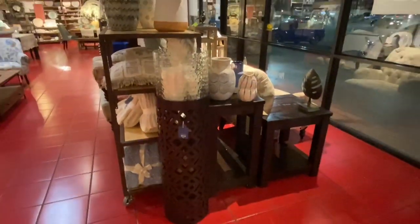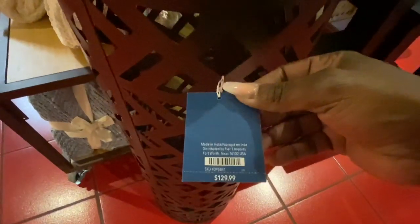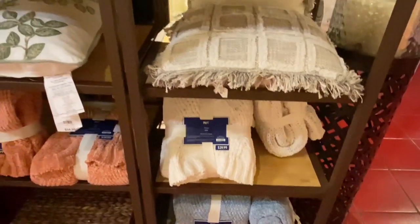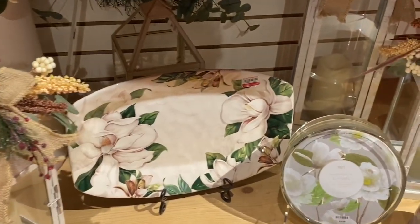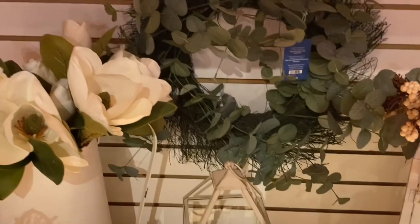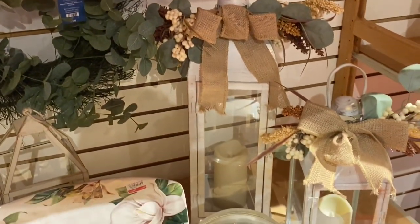I also noticed this candle holder. $129.99 is kind of steep, but it's still not bad because it is very large in size. These throws, the throw pillows are simply beautiful. I like those. Who doesn't love a throw? And then this section here, these magnolia flowers, it's going to be awesome for spring. I just love how they have this vignette set up over here.